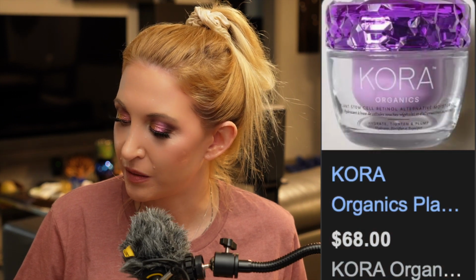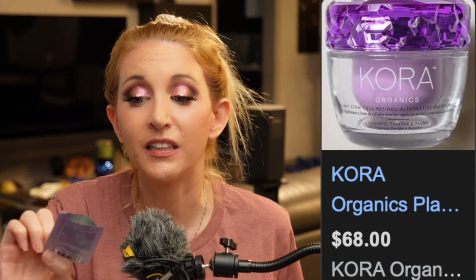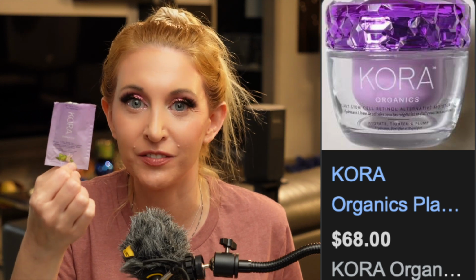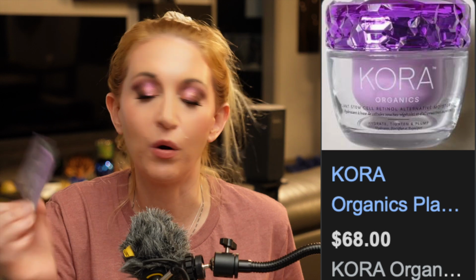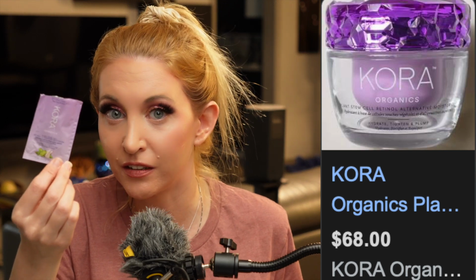From Kora Organics, I tried their Plant Stem Cell Retinol Alternative Moisturizer. I was skeptical about liking this, but it felt really nice. It felt super hydrating and soothing on my dry, sensitive skin. So I won't buy this. There's nothing about it that I think warrants the price tag. But if I ever saw this on sale, I would snap it up because it felt really nice.